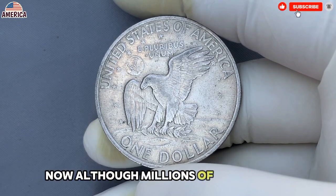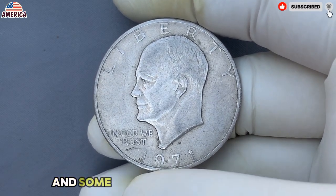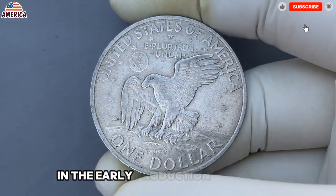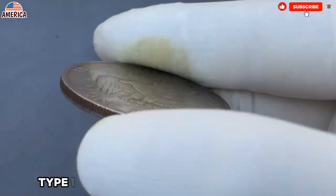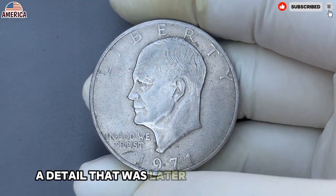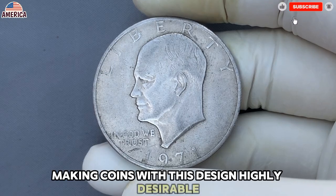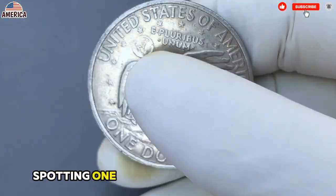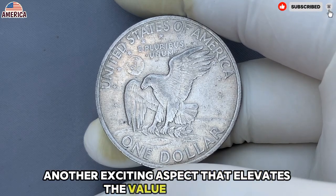Now, although millions of Eisenhower dollars were minted, the 1971 Denver Mint version stands apart due to its rarity and some fascinating minting quirks. One key feature that collectors obsess over is the Type II reverse. In the early production of the 1971 Eisenhower dollar, two variations of the reverse design appeared. Type 1 has smooth eagle's tail feathers, while Type 2 shows detailed, textured feathers, a detail that was later corrected by the Mint. The Type 2 reverse is far scarcer, making coins with this design highly desirable. These subtle differences can only be spotted with a keen eye or a magnifying glass, but spotting one could mean you're holding a piece of history that's worth serious money.